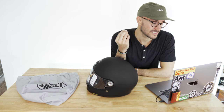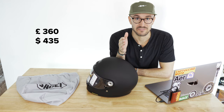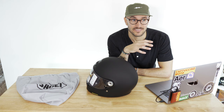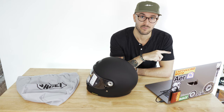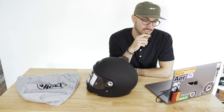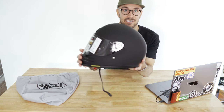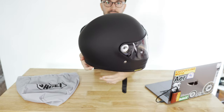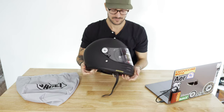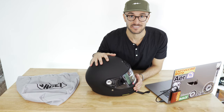First off, let's talk price. 360 pounds or 435 US dollars. So that's kind of in line or a little bit steeper than the Bell Bullitt or the AGV X3000 that I did a review on earlier. So it's in the market. I got this in the matte black. Pretty clean, matte black.